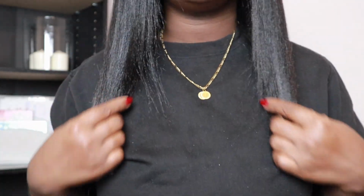Okay, so ends are trimmed, but I trimmed them last week. I don't know if you can see the back. My roots looking good. But do you see, because I didn't perm in the middle, I'm able to make my hair go to the side and be like cute. You know, I could still do a middle part, but you know.